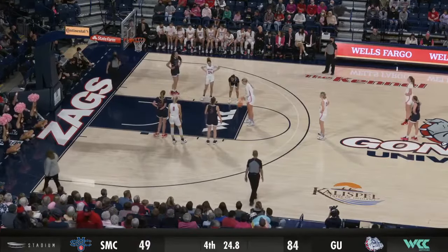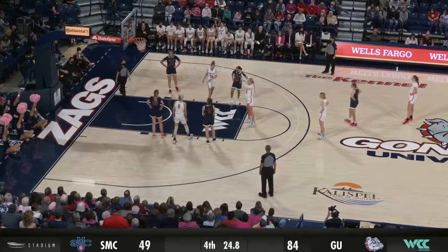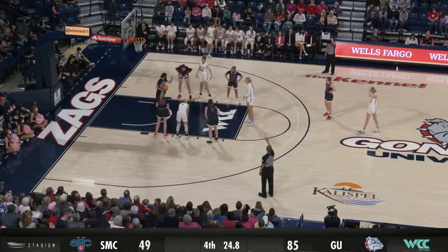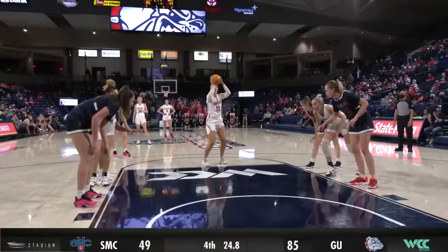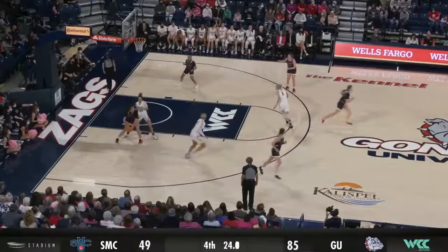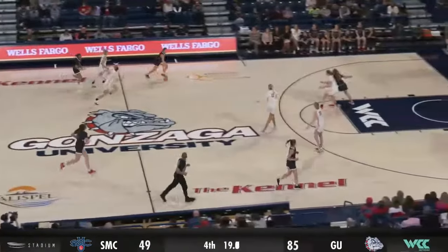Hollingsworth, only a couple points in this one, but hopefully she can knock these down. She does there for the first. She's a good shooter, too. She hasn't got the opportunity to show it. Yeah, she's one of their bigger players who will shoot that three ball and can nail it for sure. Unable to finish on that second free throw. Four rebounds for her, though, tonight.